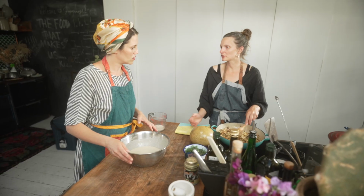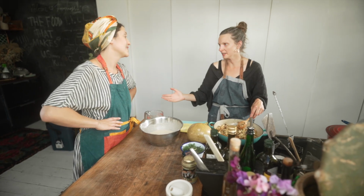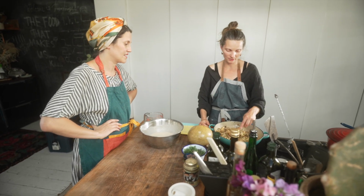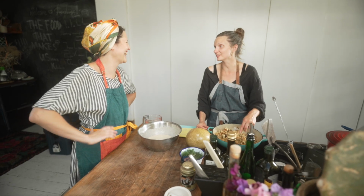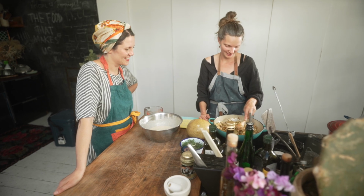To be fair, in Ukraine nobody has a pan for pancakes and a pan for frying. Everyone is just using one pan and just has to deal with that. You know, nobody has this kind of kitchen full of utensils. Yes, true.